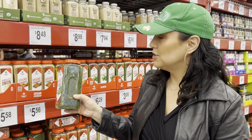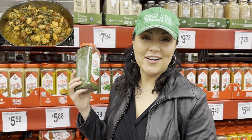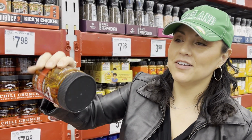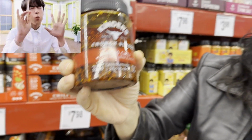$5.56 for this huge container of parsley flakes. This is what I used to make those potatoes you saw that I got from Costco. Now onto chili crunch. This stuff here, you can make your own. Look up close. If you like spice, this is delicious.